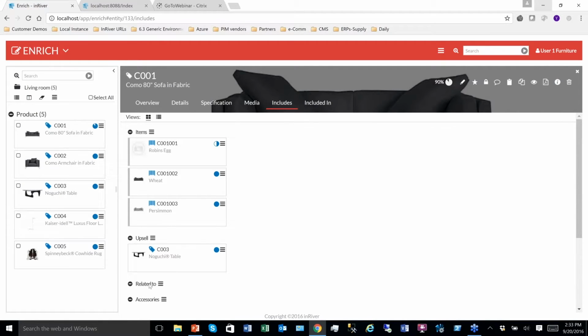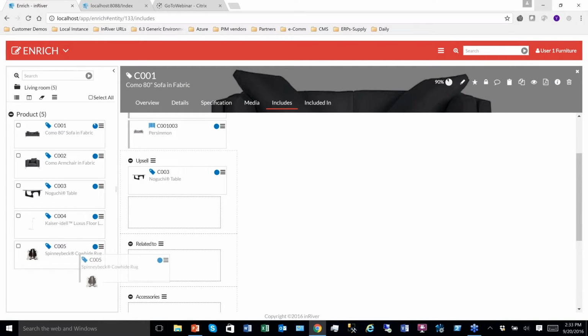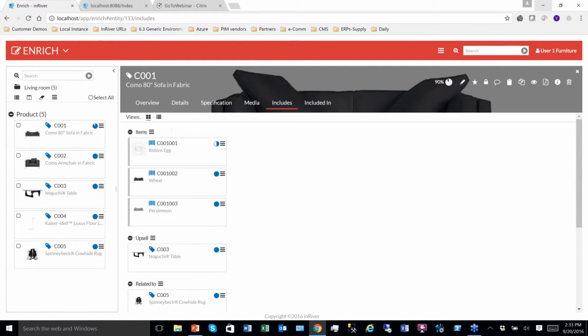From now on, or related to, as a matter of fact, I can just drag and say this particular carpet is now related to this particular product. So you have full control of managing your items, your products, your cross-sells, your upsells, and that's the true value of a PIM, to make all this complexity easy. So when you go to your website, that behavior is much easier to manage.